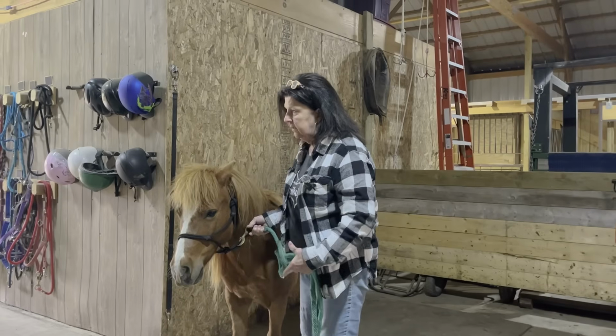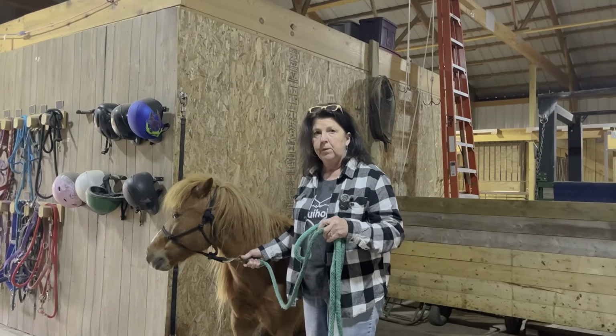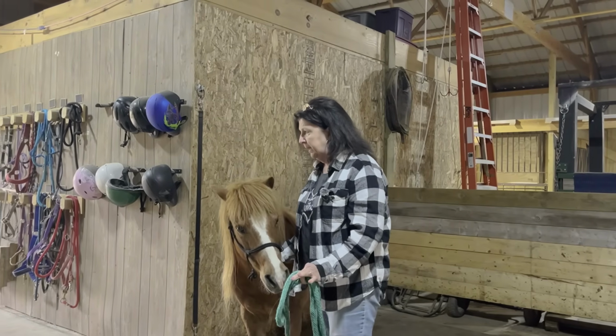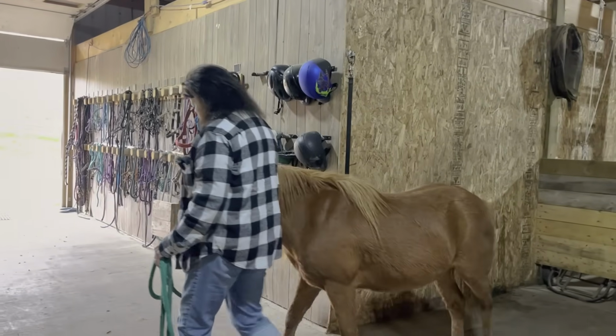I probably have a halter and lead in the trailer, or do you send them off with the halter and lead? If you have one, that would be great. I'm sure I have a lead. I'm not sure I have a halter. If you don't, we can always grab you one.